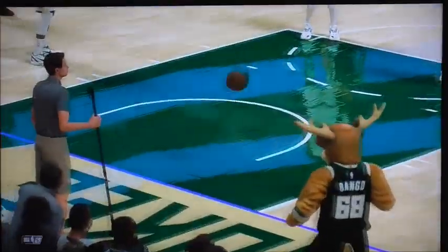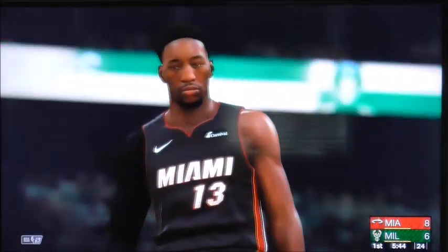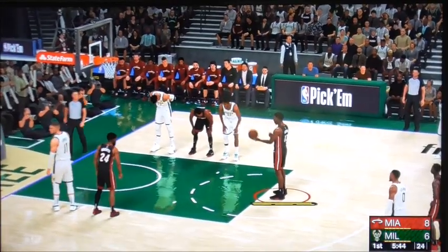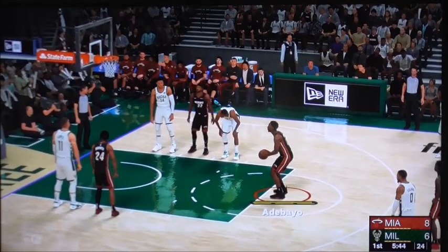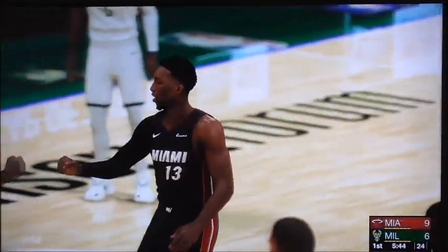Identification process in their scouting, a line for Miami. Fantastic. Bam Adebayo, taking two shots. So it's a nice mix. You have young guys, you have veterans, and then they have the right star to follow. First one drops. And the importance of Adebayo to this team cannot be overstated.